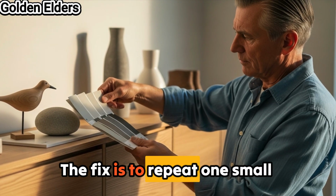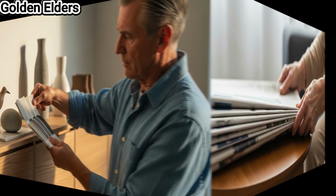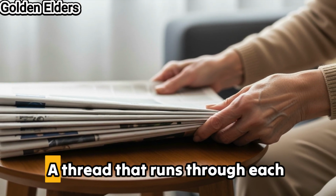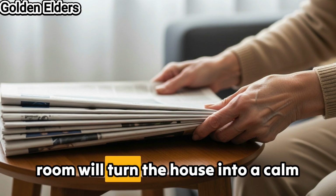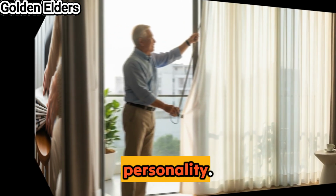The fix is to repeat one small element throughout. It could be the same accent color, same door handles, or the same wall molding style. A thread that runs through each room will turn the house into a calm and connected whole with its personality.